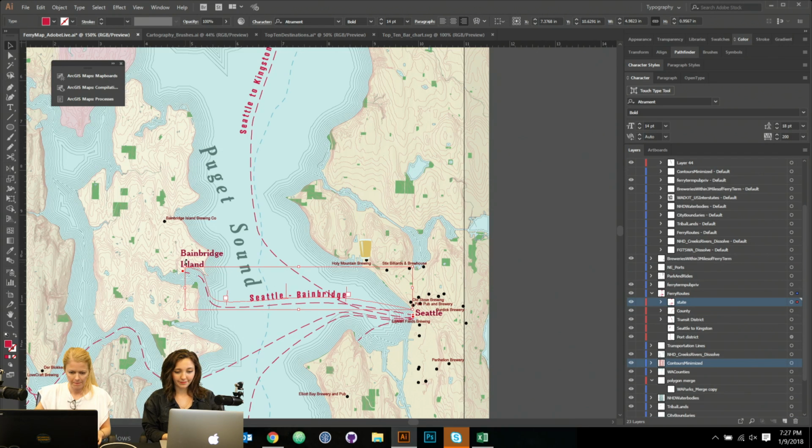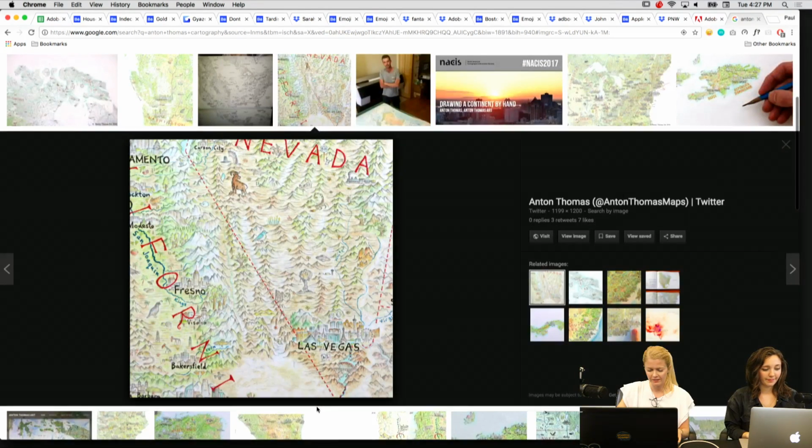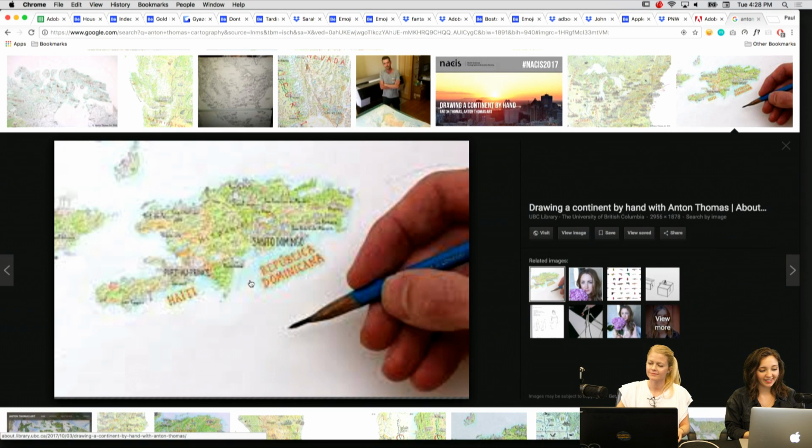These are really beautiful. Yeah, he's great. There's a lot of science behind these. It's not just a drawing of the country. His explanations of how he arrived at what he's doing are really great. I love these, such tiny, fine detail. And look how small they actually are. It's incredible. Wow, Anton, that's really cool.